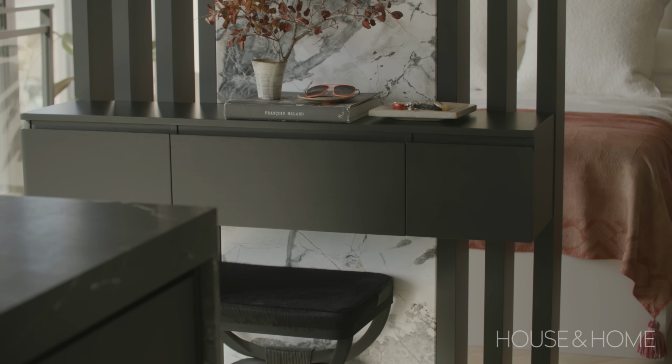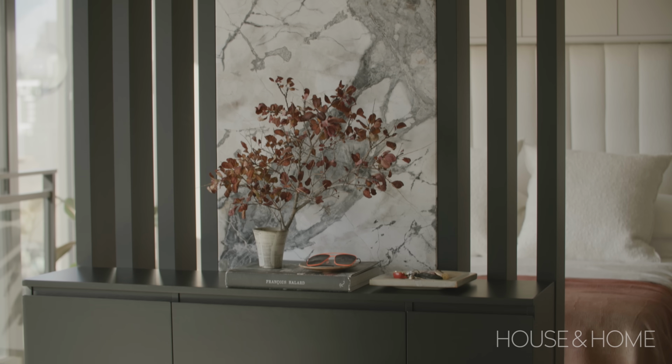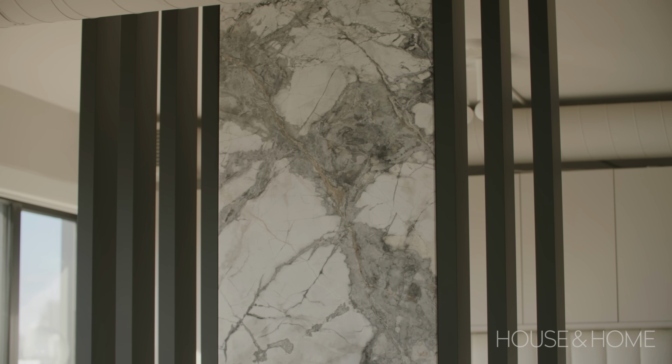Obviously, the view is always going to be the main visual focal point here, but the stone, when we saw it at the showroom, was so captivating. We knew we had to give it a showpiece. And like we were speaking about earlier, there isn't a lot of wall space. So another thing that acts as living art, if you will, is that stone.